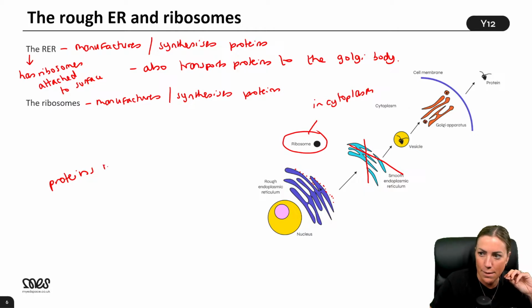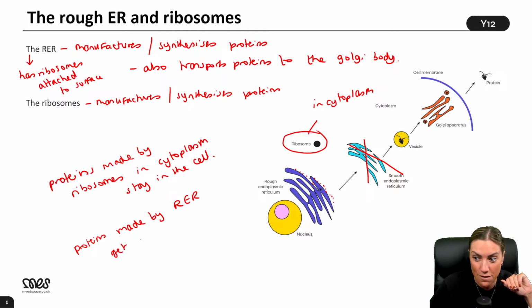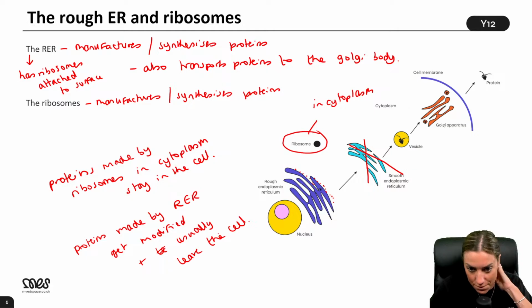Proteins made by ribosomes in the cytoplasm stay in the cell, and proteins made by the rough ER get modified by the Golgi body and usually leave the cell. Yeah, we're going to do the Golgi body in a second, so don't worry, because you weren't here for the last lessons, were you? That's the difference.